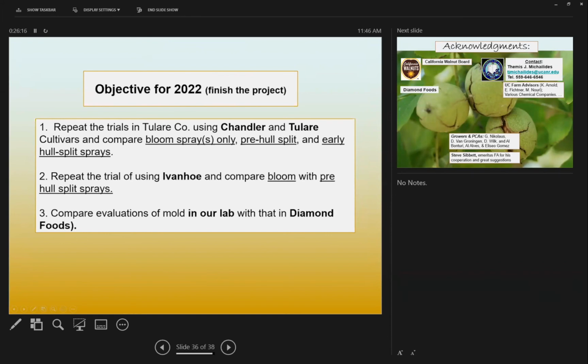But one question I have is that the evaluations of mold in our laboratory, which is done with a microscope, are much, much different from the evaluations of Diamond Foods. And I would like to compare some more samples here to see what is the big difference there. I know that they don't use a microscope, but in a way, I don't know what's going on.